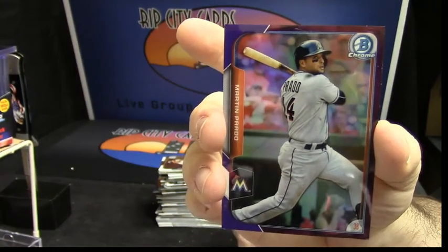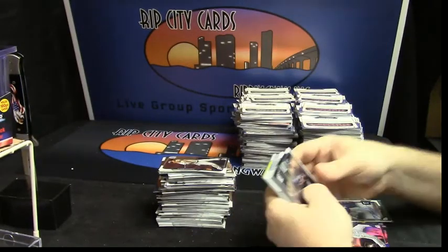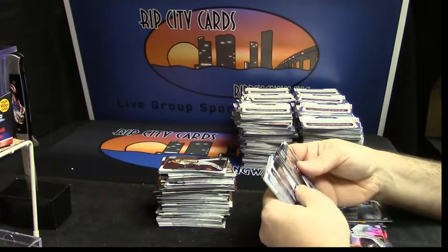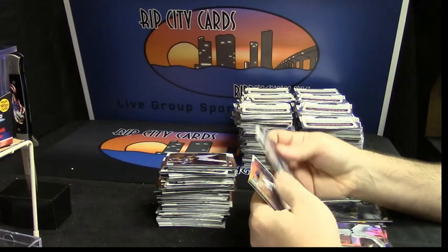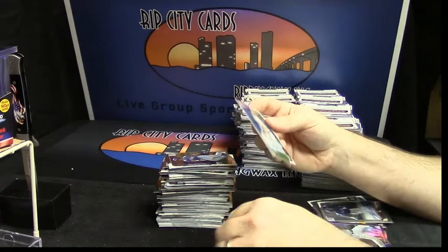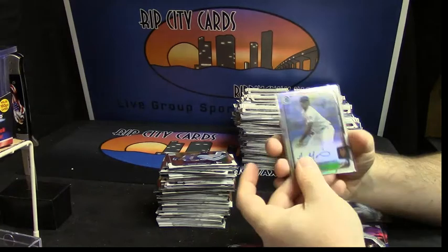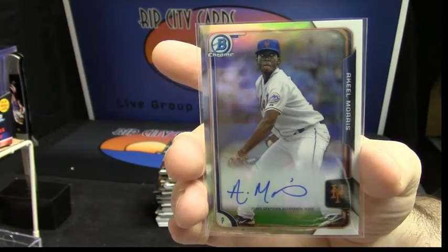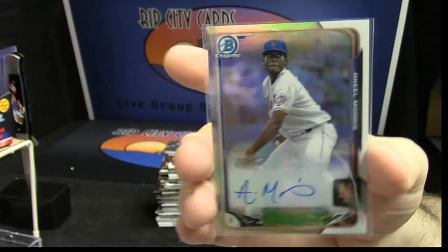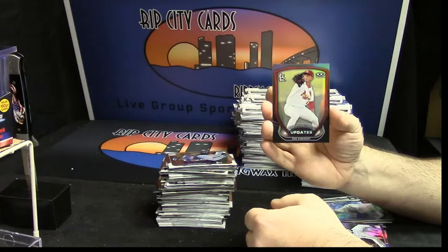Martin Prado for the Miami Marlins. More Nicholas Gordon. And for the Mets, Akil Morris. 296, 499, Refractor Auto. And Rob Kaminsky updates for the Cardinals.